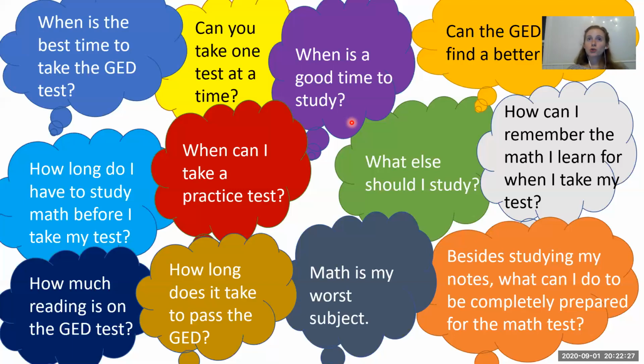In fact, short periods of time spread throughout the day, doing that every day, is for many people a lot more effective than trying to find long chunks of time to do work. So my biggest piece of advice for when is a good time to study: the good time to study is the time that you have. So make use of those little chunks of time that you have throughout the day.